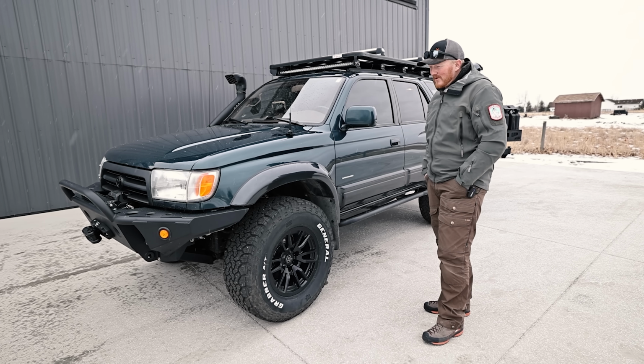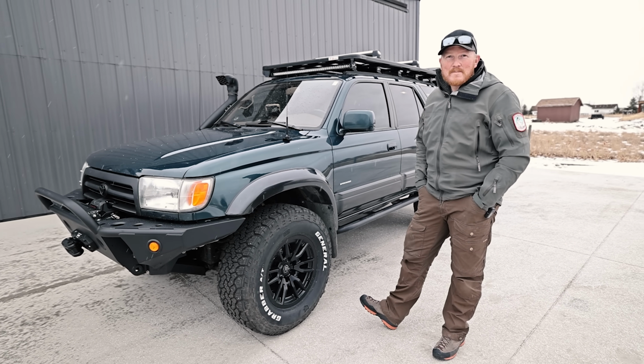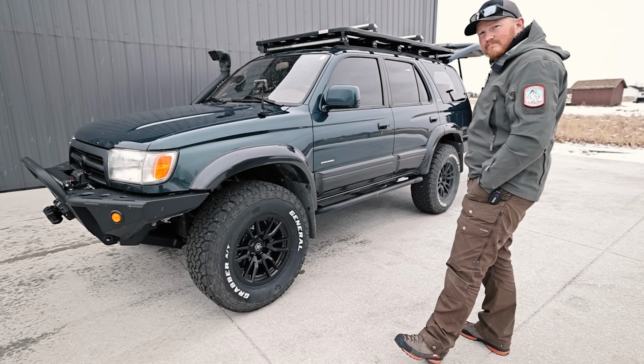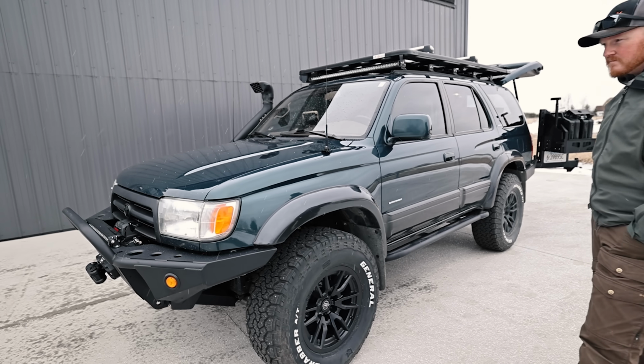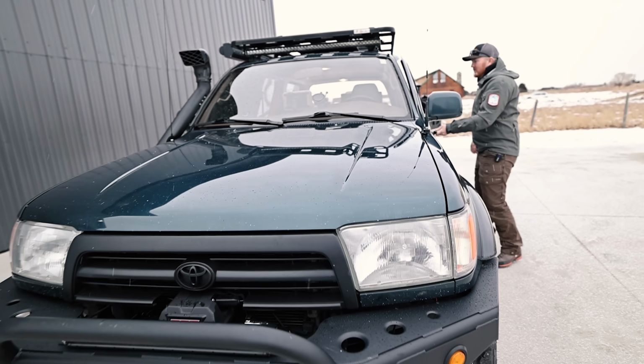Thank you. I love it. It's one of my favorite trucks. Job well done. And then again, if you want to see more of this vehicle, Clay's got some videos up on his channel, outlining the process and the idea and everything. Hopefully you enjoyed this little walk around. You gotta see the magnets and everything.